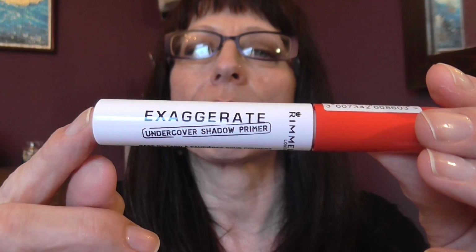And then when I went in Boots, I picked up the Rimmel Exaggerate Undercover Shadow Primer. Not seen this before. It says, oh, I'll show you what it looks like. I'm showing you the wrong side. There you go. That's what I was reading from. It says Rimmel's unique primer to maximise the colour and wear of your eyeshadow. Makes colour waterproof. It says apply to lid, let dry, and apply eyeshadow colour.